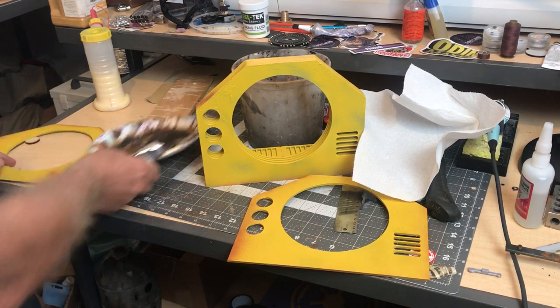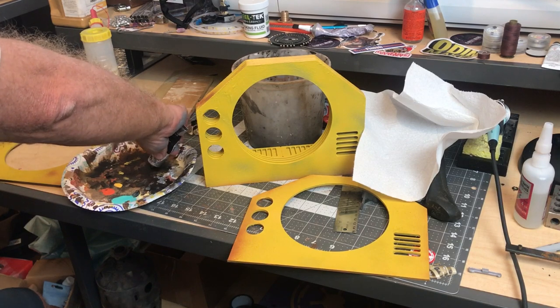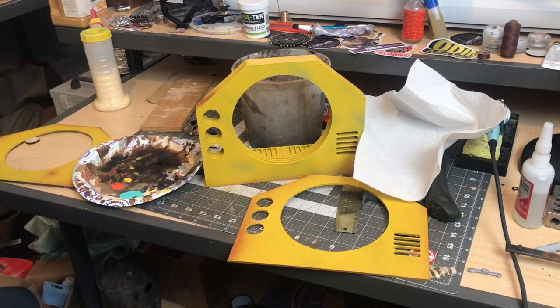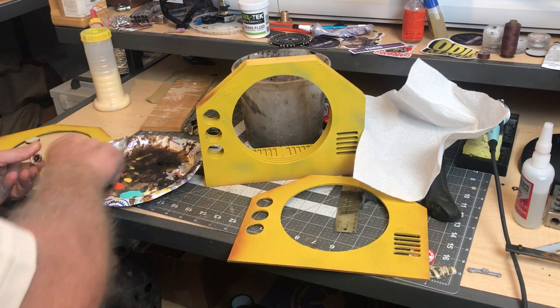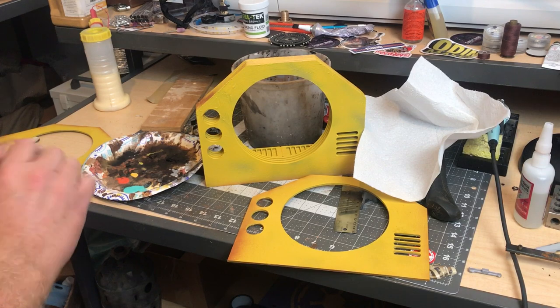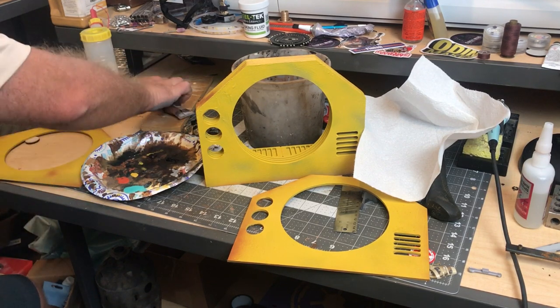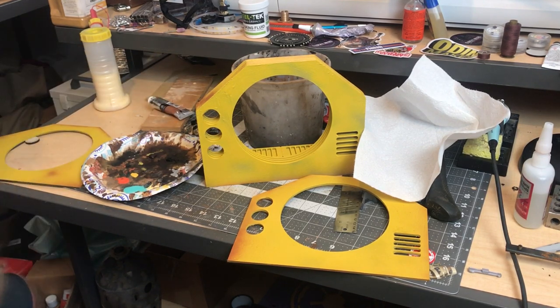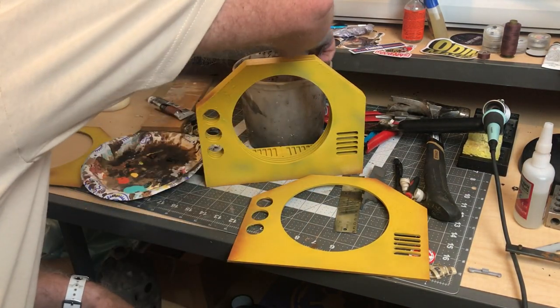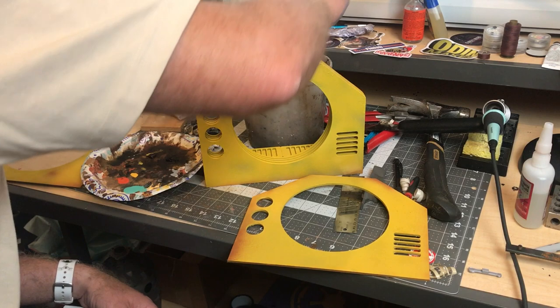I'm going to weather this with brown and black water-based oil paints using a trashed brush and a paper towel, and I am chipping it, I'm making air quotes when I say that, chipping it using cheap black craft paint. I'm just using a small brush that I cut the bristles down on.